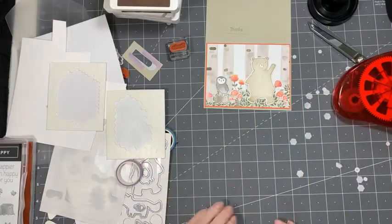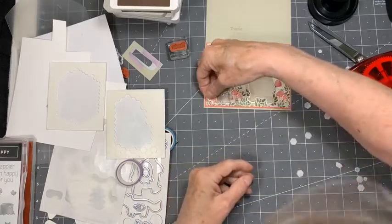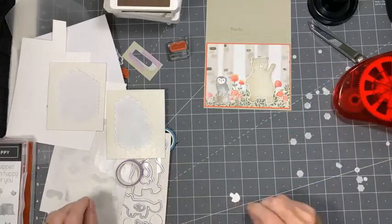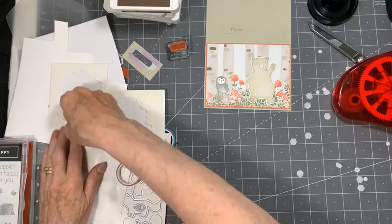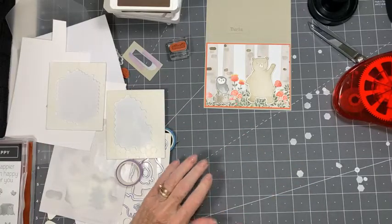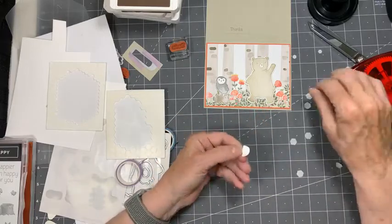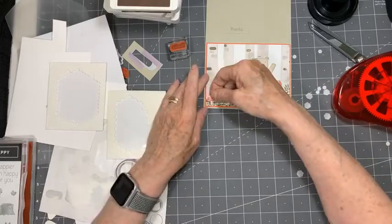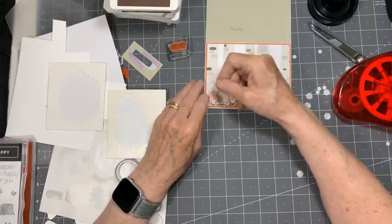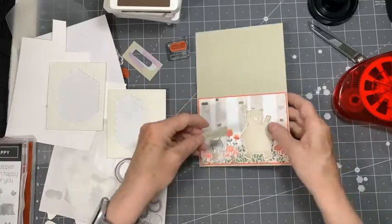And this last guy, I think we're going to put him, well, we're going to think about him. Yeah, we're going to put him there. So I'm going to put the dimensional to one side of him because I want to put him overlapping the, see, I've got the dimensional over to one side. That way I'm able to put the dimensional overlapping the tree trunk. Look at that. I love it.